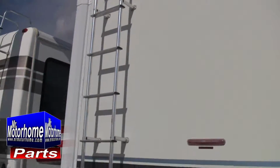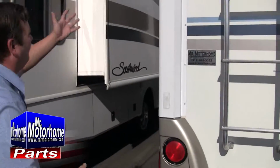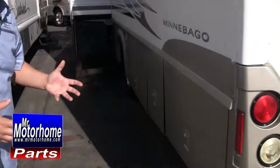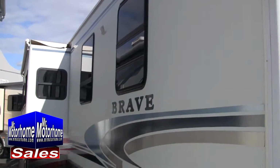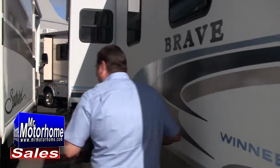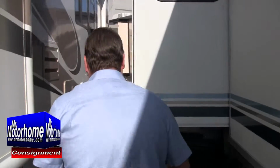Backup camera on this, of course. This is a true walk-on roof since it's fiberglass. It really, really stands up very, very well to you being up there. And again, cosmetically, this is a 10. And this is going to go in my shop, and we're going to go through and make sure all the systems work, do a full systems check. You're not going to have any issues when you pick it up.